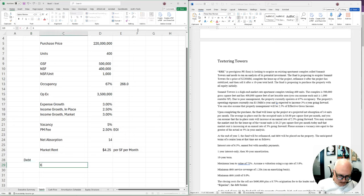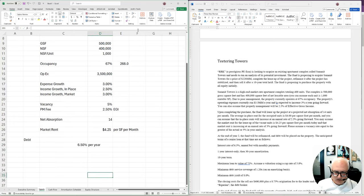As for the debt, here, let me make a section for the debt. We're going to have 6.5% per year. Looks like it's monthly calculations. We're going to have interest only for a year, so I'll just put in IO period 1. And we're going to do amort schedule 30. And the term is going to be 10 years.